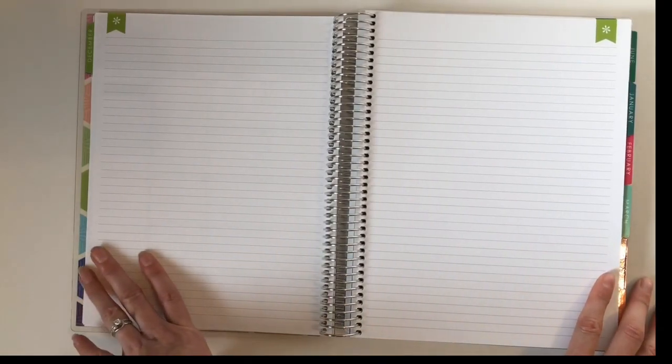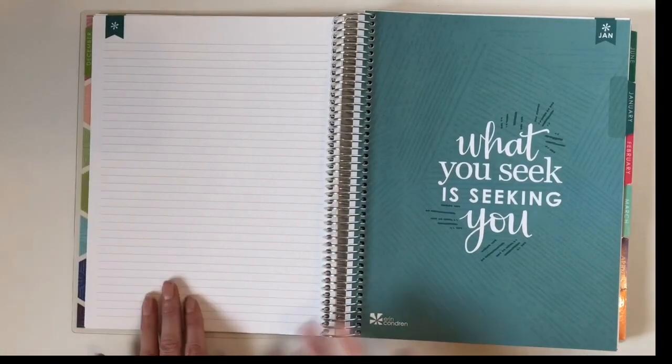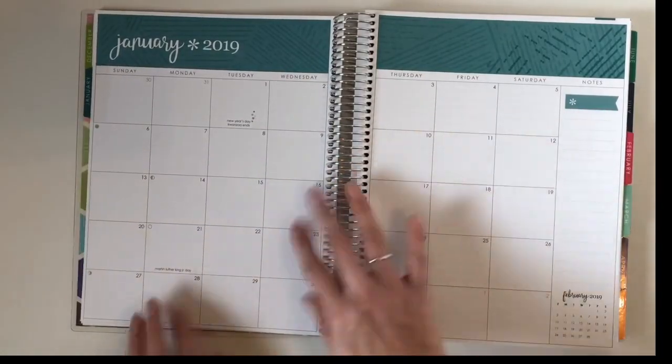And then at the end of each month, they have more notes. So you have 1, 2, 3, 4, and 5. With these at the end of each month, I am planning on using these as my weekly budgeting. Like I mentioned before, I do cash envelopes. So each Friday when I get paid, I just go through here and designate where each dollar goes. So I will use this for week 1, week 2, week 3, week 4, and the few months out of the year that have a 5th week will go here. Then it just goes to January, and here again, the monthly spread and the notes page.